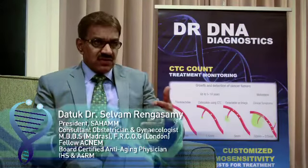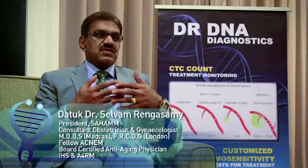Now this is a very important benefit for early diagnosis, because the outcome depends on early diagnosis. And number 2, you can use CTC to monitor the progress of any treatment, be it conventional treatment or any natural methods of treatment, because the repeat test, which is again by a simple blood test, tells you whether the treatment has been effective by reducing the number of circulating tumor cells.